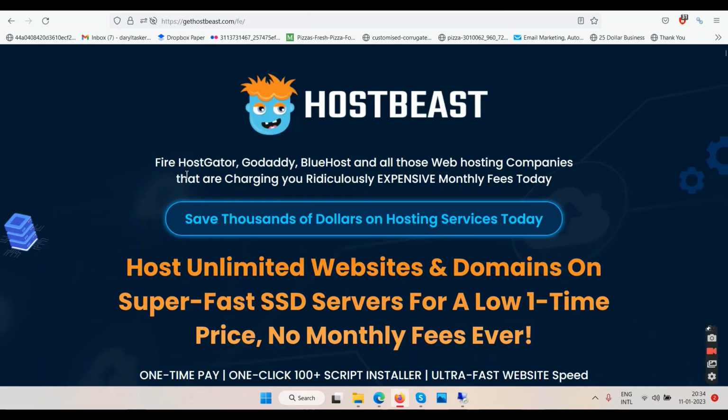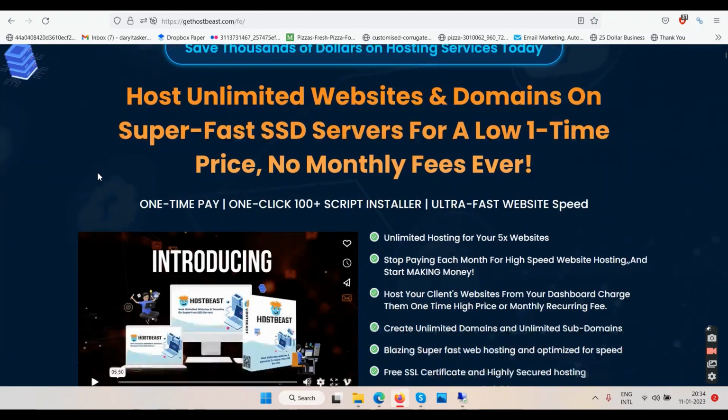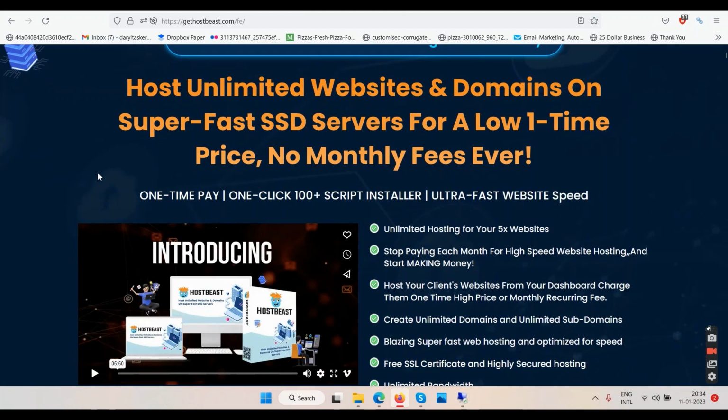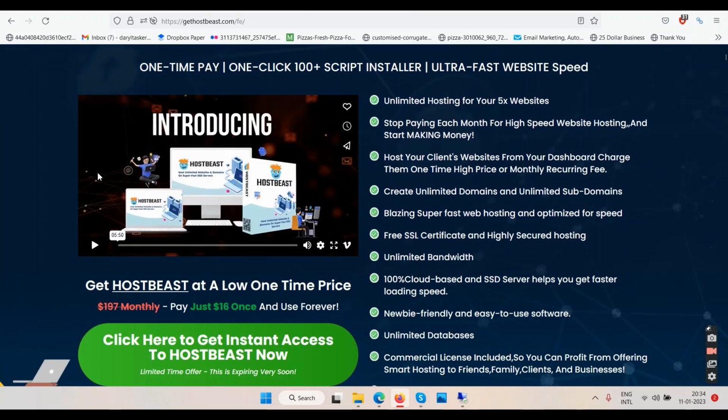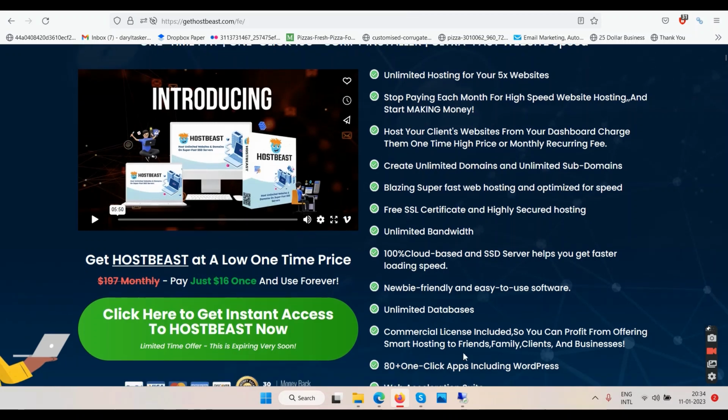Starting with the sales page, it says here fire HostGator, GoDaddy, Bluehost and all those web hosting companies that are charging you ridiculously expensive monthly fees today. Save thousands of dollars on hosting services today. Host unlimited websites and domains on super fast SSD servers for a low one-time price, no monthly fees ever. One-time pay, one-click, 100+ script installer, ultra-fast website speed, and many more features. I will not waste my time on any of this.